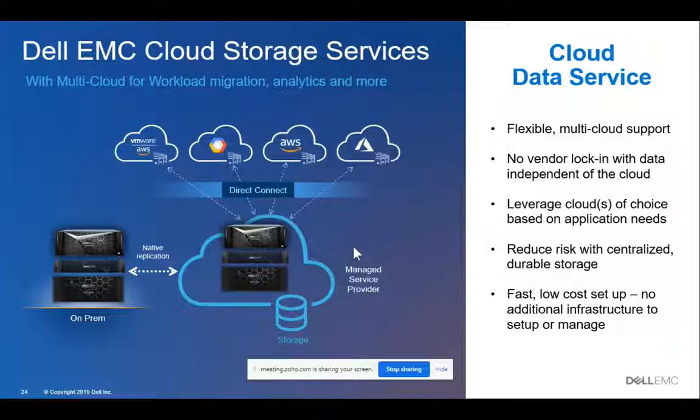So if you're a partner that is really interested in providing services to your end users, these are the kind of technologies that you need to have in the systems to be able to achieve those goals.